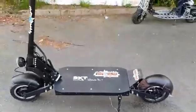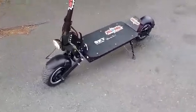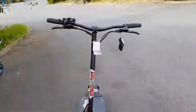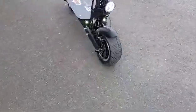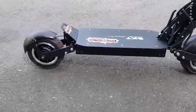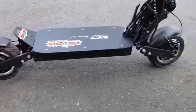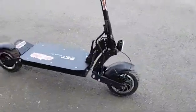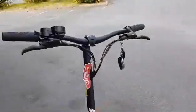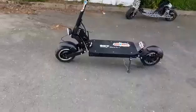And here we have at MUCK+FUN and SmileysCOot, the SXT 3600 watt scooter, top speed 83 kilometers per hour, 1 or 2 wheel drive. You do plenty of other versions of it as well. Amazing machine, proper pro link suspension for doing jumps off pads, curbs, no problem to it. So as I said, I have one of these myself and it's 83 kilometers an hour.